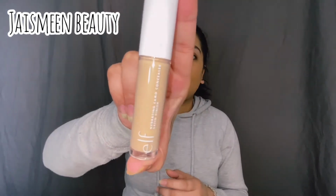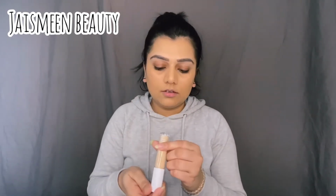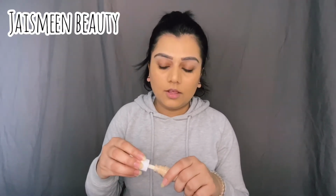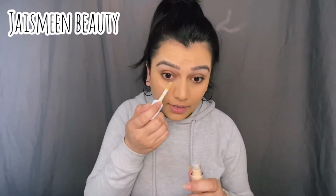Next is also new for me. It's the e.l.f. Camo Concealer, but it's the hydrating one. So I've used the other one, but I didn't have a right shade for that. And I also selected this shade, which is light beige, from that website. I don't know how this shade is gonna work, but we're gonna see. I'm gonna put it on my under eyes.